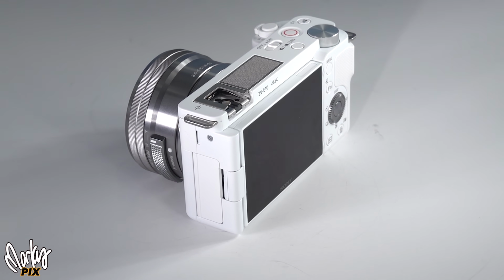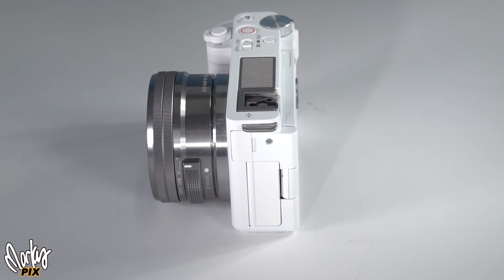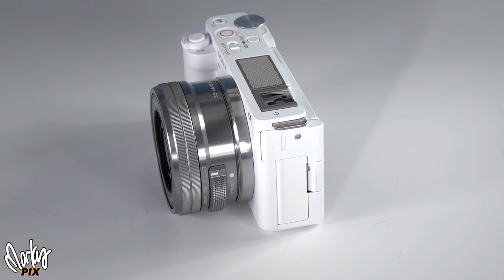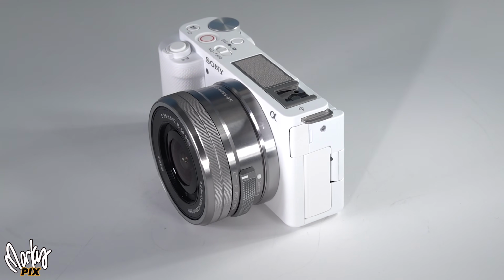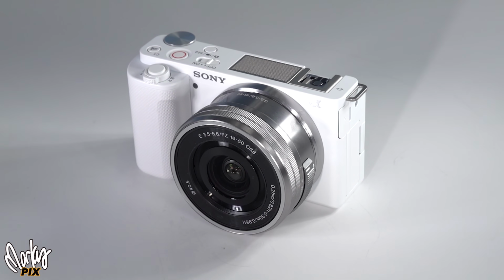Well, that's my little experience with the ZV-E10. I'm sure people who have one will say they love it, and that's great because really that's all that matters, is that you're happy with what you have. There's always a way to make it work. Maybe this raised some eyebrows. It sure did mine when I saw these tests.